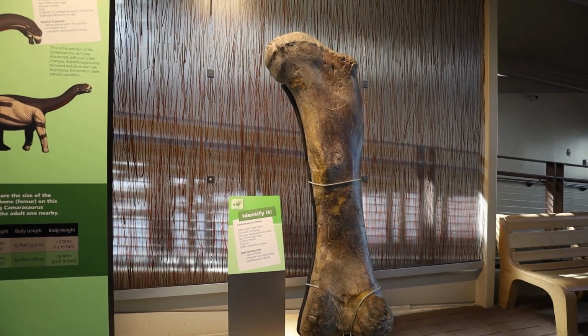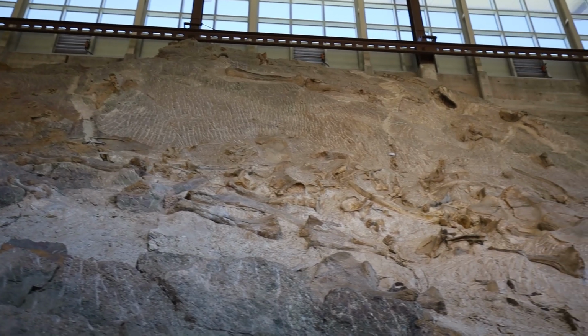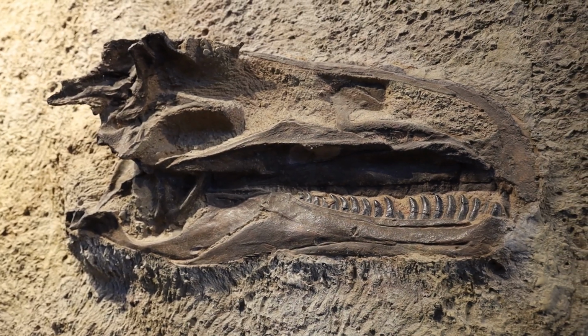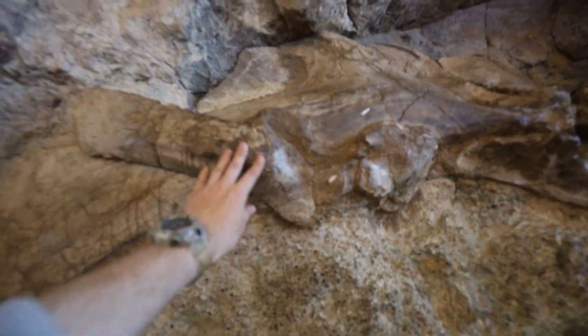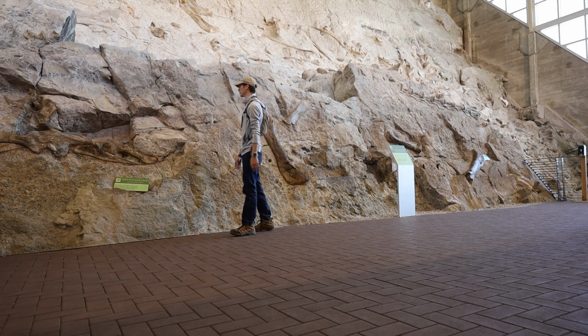The lower walkway has exhibits that have been pulled out from the wall and lets you stand right up close to the still embedded fossils. This is one of the few sites in the world where you can actually touch a fossil. Just remember to bring hand sanitizer for afterwards.